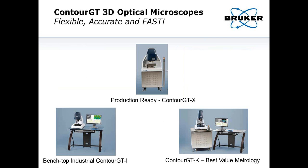Now, as you recall, I mentioned that I would give a brief introduction to 3D optical microscopes. This is just a picture of the 3 Contour type systems that we offer, our Contour family of products. They range from the lower right. The ContourGT is our best value metrology system, and this is a very broad general purpose system which has minimal automation, but it can be scaled to be automated if the user chooses. It's ideal for a wide range of applications in industry or research.